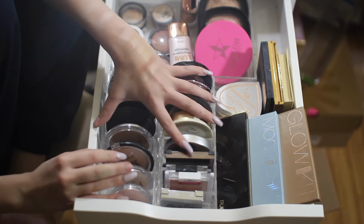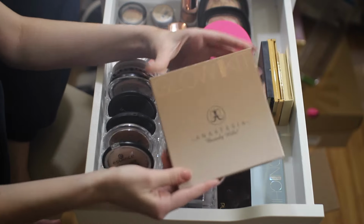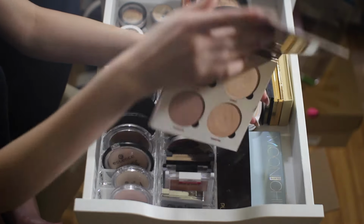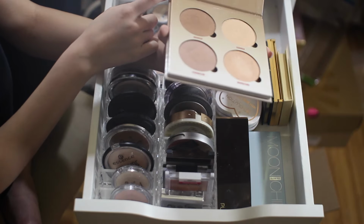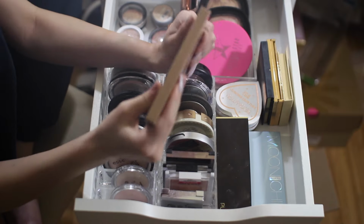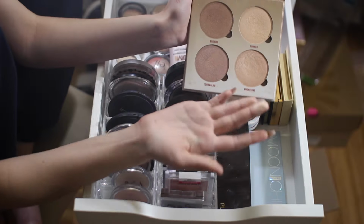So now I'm done with the Bialegory containers, and over here I have my palette. So I have the Anastasia Glow Kit in the shade Sun Dipped, which I think to me was the most appealing one. I actually found one of these in the dumpster. I just ended up using it all up, so I just bought a new one and I really, really love it. And my favorite shade is Moonstone, which is this kind of orangey shade.